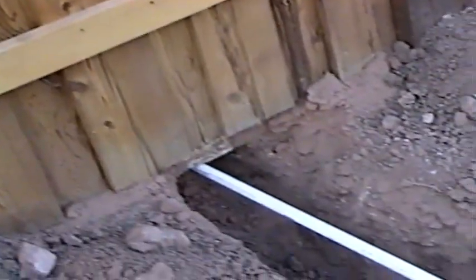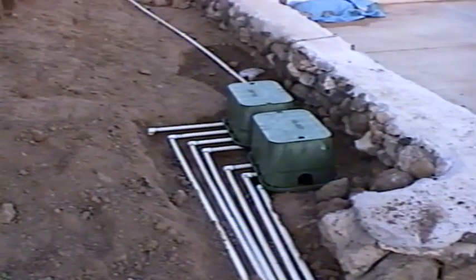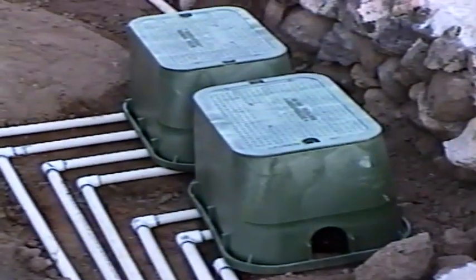And that's so that we can connect the backyard with this yard here. That's the way it looks with the covers on it.